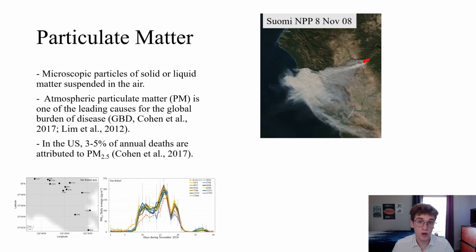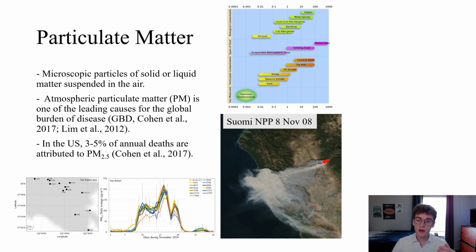So first of all, let's discuss what particulate matter actually is. Particulate matter is microscopic particles of solid or liquid matter suspended in the air. Common types of particulate matter include soot, smog, ash, dust, and even biological or organic components that include viruses, bacteria, mold spores, and pollen. These can all range in size from 1,000 micrometers all the way down to 0.0001 micrometers.